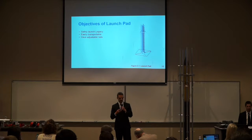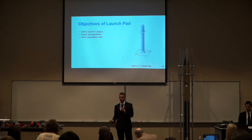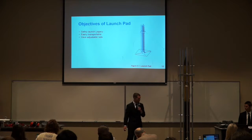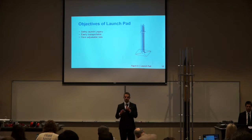Michelle discussed the purpose of the Launchpad, so here are some objectives from it. We would like to safely launch Legacy and do so multiple times. It can be easily transportable. The Launchpad structure you can see right here is completely disassemblable to make transportation easier. We also have adjustable rails, which allow for multiple rocket diameters.